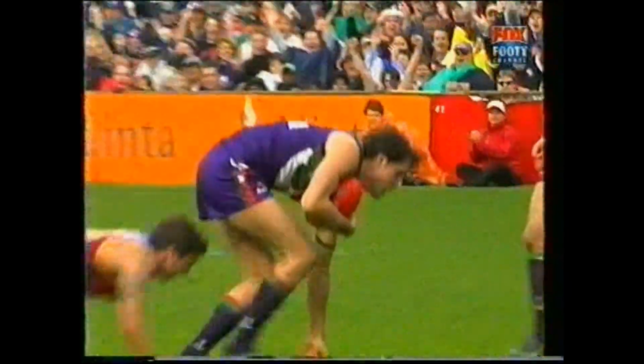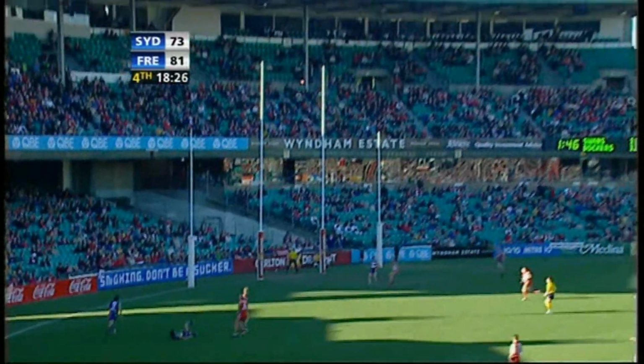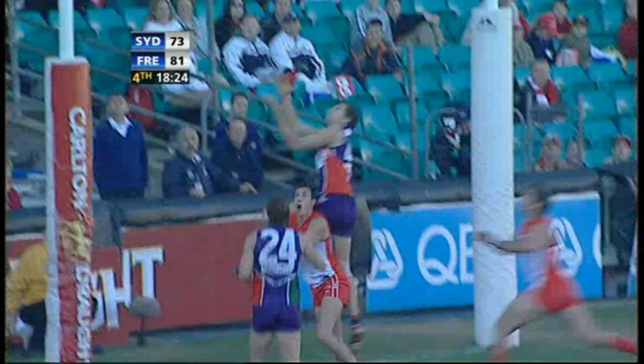Luke McFarlane. That is a great flyer. A great defensive mark. Comes to Medhurst, who must have whistled. He pulls it back across the body.